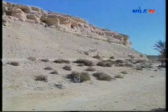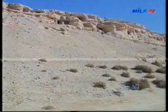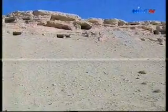Basically, they are small in size, and each unit is composed of one chamber or two chambers. Some bigger tombs have several chambers in addition to columns.